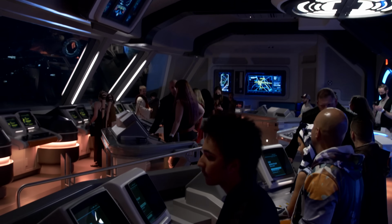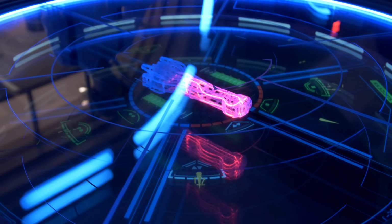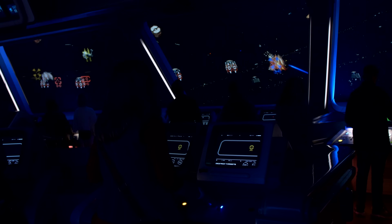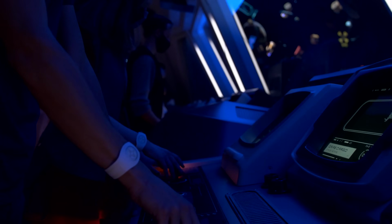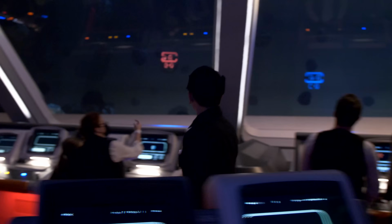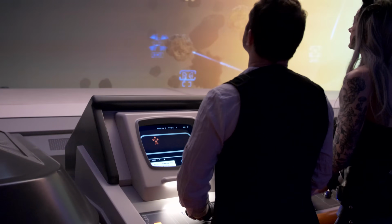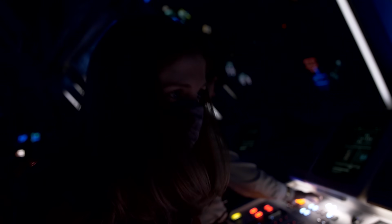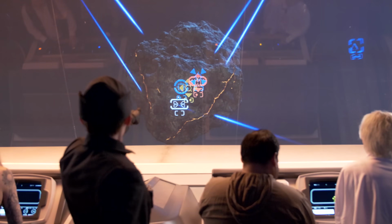My datapad itinerary tells me to head to the bridge for training. Every station is different. Some controls are for shields, some fire blasters, and others repair the ship. You have to work as a team to keep it all together. Suddenly we are all in a massive scale, button mashing, knob turning, switch flicking arcade game. And it's not super easy, but you know, even if you're awful, I'm sure the ship is still gonna be okay.